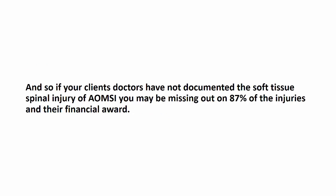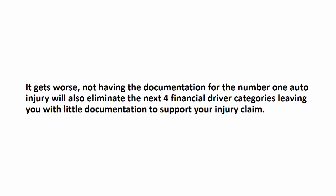And so if your client's doctors have not documented the soft tissue spinal injury of AOMSI, you will be missing out on 87% of the injuries and their corresponding financial award. It gets worse. Not having the documentation for the number one auto injury will also eliminate the next 4 financial driver categories, leaving you with little documentation to support your injury claim.